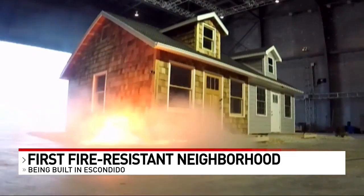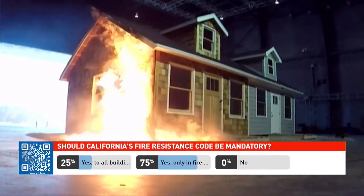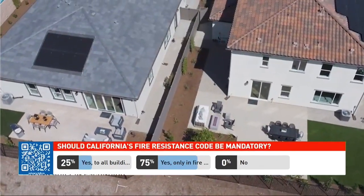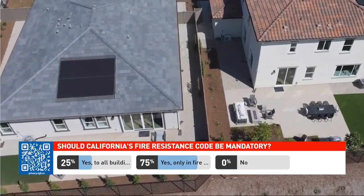Ruffner says taking these measures from the onset of construction is a game changer compared to doing it to an older home. This is kind of a project. We like to be an innovator. So far, our customers are really pleased with it. They really feel safer.